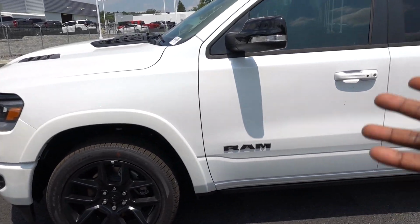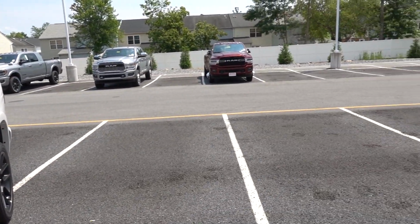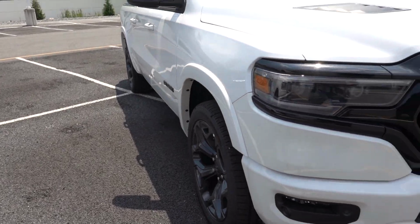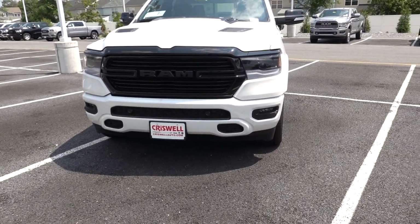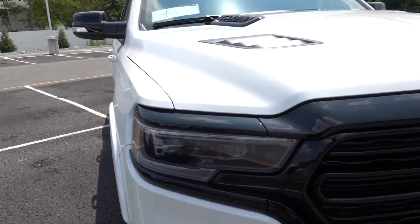Now if you take a look at the mirrors, they are finished off in black because of the night edition package, as well as on the Limited. So not much difference there too. So all in all, I think the win goes to the Limited up front, guys. I have a Laramie, so I'm not being biased, but I like the design better. I think it just looks sleeker.